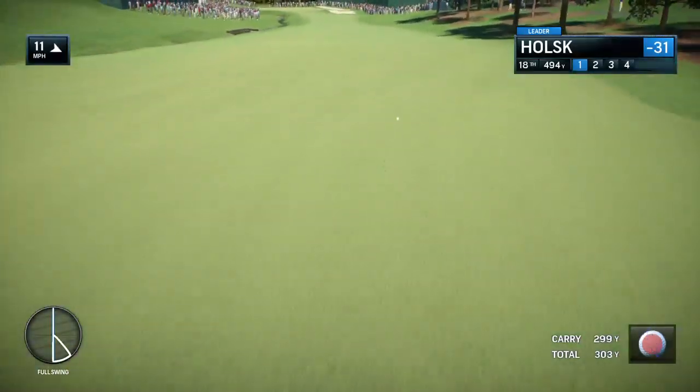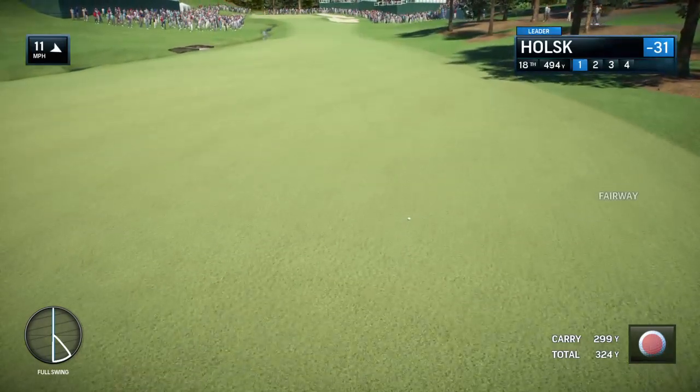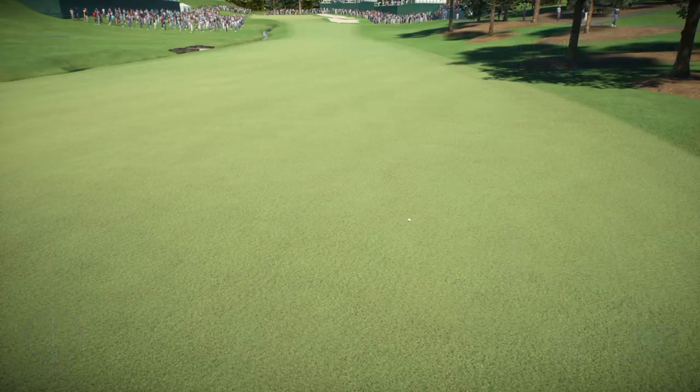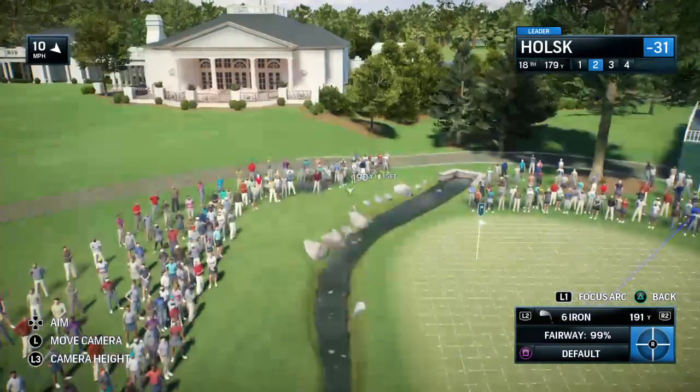But that creek that just meanders its way through the middle of this hole completely changes the nature of this hole. And consequently, you get the nail on the head. If you don't hit a good tee shot, you will rack up something here. And I've got no idea how big it would be.